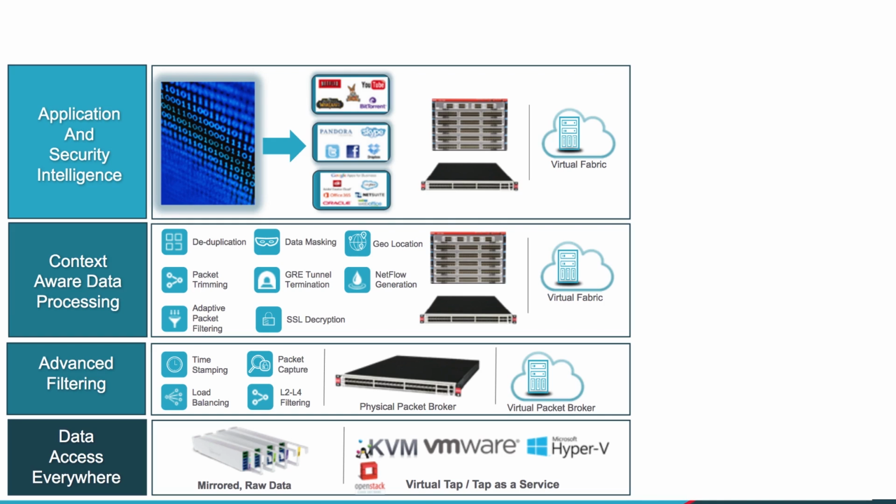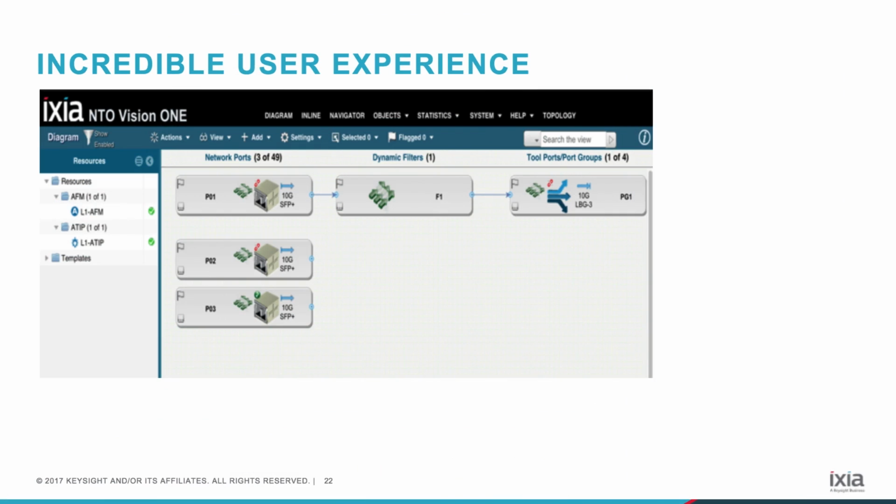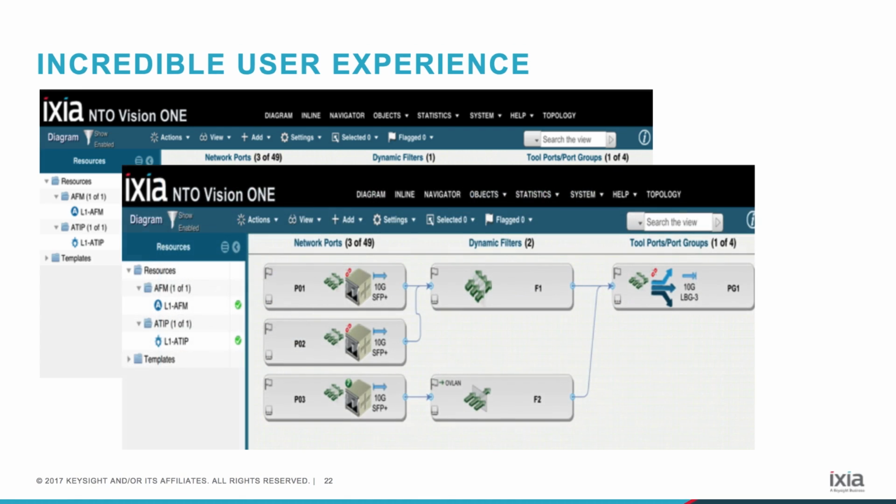Now you can imagine you have all these taps, bypass switches, and now a fabric of network packet brokers. You don't really want to manage them hop by hop, and this is where a single pane of glass comes into play. You can manage all of these through a single interface, and that interface is shown here. Here we have this column called network ports. Those are ports that are connected to your taps for out-of-band monitoring. We have these tool ports. Those are ports that are connected to your tools. And in the middle, I can apply filters. I can apply any filter that I want. It's a very simple drag and drop.